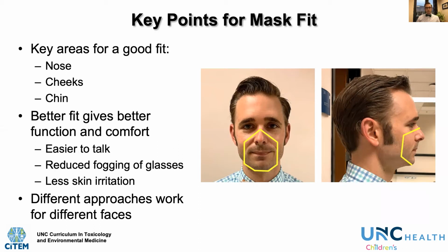And it's important to pay attention to the fact that different people obviously have different faces, and different approaches and different mask sizes are going to fit different people differently.